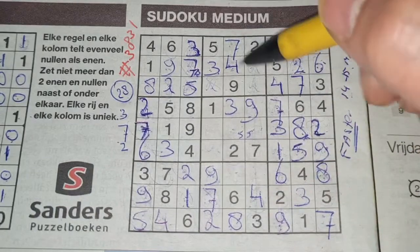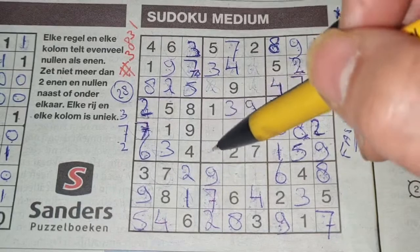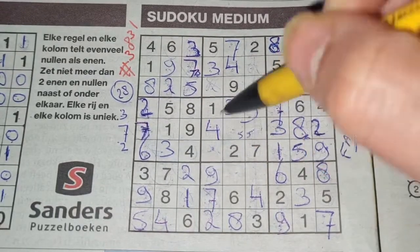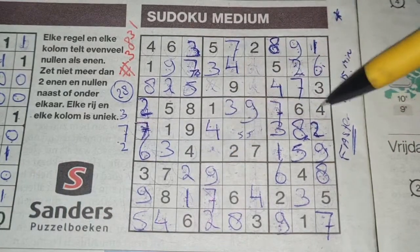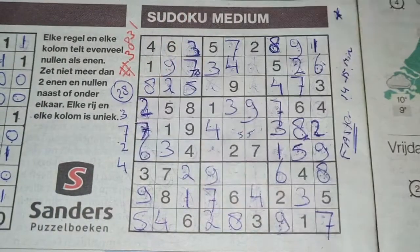4 in this column. 4 in the middle column. So the column next, only 2 places left for the 4 should be here or there. We see there 4, no 4 there. 4 should be here. And all the 4s are used. I can see. This is number 4, number 4.